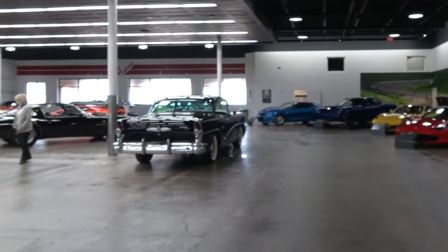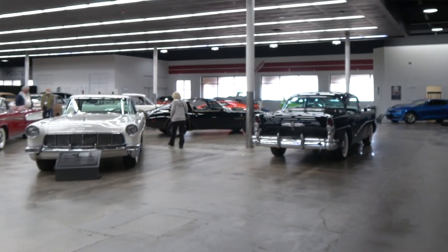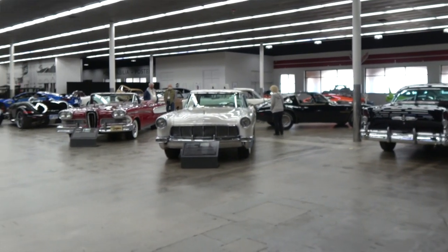A really kind of neat little museum. And not that expensive. Only about $8 to get in. So, well worth it. Nice stop. I enjoy seeing these cars. I like the big older cars, probably from the 50s and 60s with all the chrome on. A lot of neat cars.